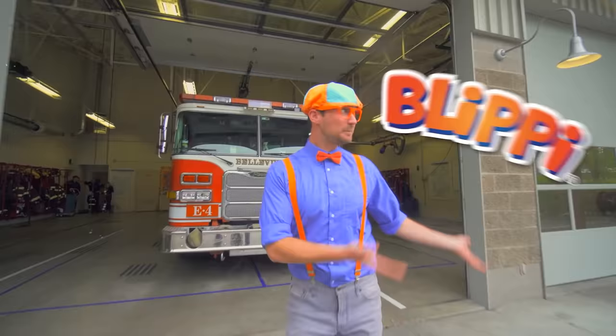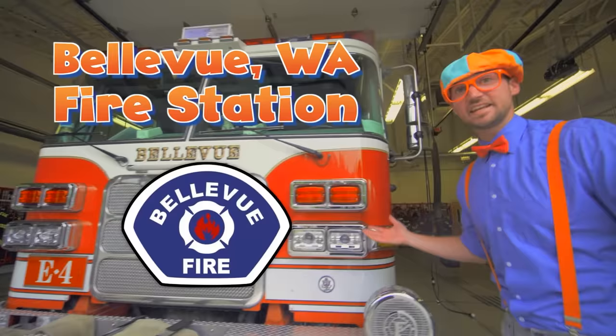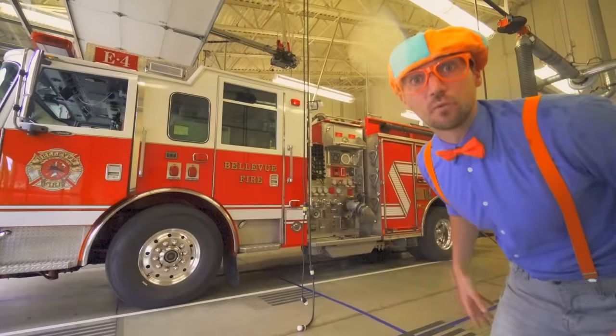Hey, it's me, Blippi! And today we're at the Bellevue, Washington Fire Station. And today we're gonna learn about fire trucks, ambulances, and the fire station. Look at what it is. This is a big red fire truck. Whoa, come check it out.